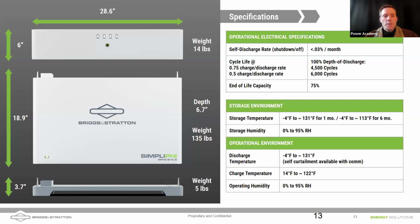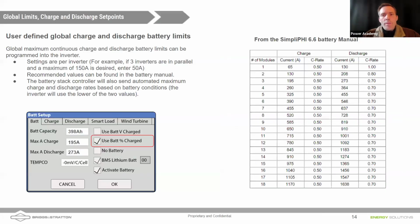We did not integrate heaters into it because we did not need to introduce the inefficiency in this battery. In fact, a little bit of increased resistance in the electrolyte will naturally heat up this battery when it's being charged or discharged. Additionally, this battery can discharge all the way from -4 degrees Fahrenheit up to, I believe, 135 Fahrenheit.